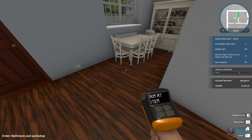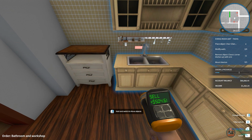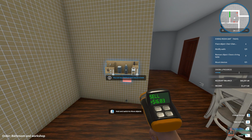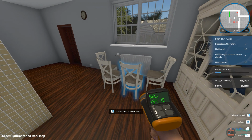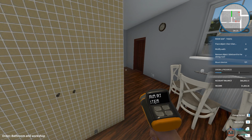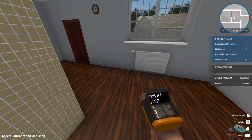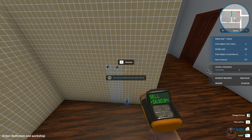So, all right. So we removed everything. We removed the classic corner kitchen set. Looks like this whole thing needs to go. Yep. Remove the object. Remove that. Remove shelf for kitchen utensils, which I'm assuming is this. Remove the sideboard. Remove the chairs. All right, I think we've gotten rid of everything we need to get rid of. So we want to talk about mounting some devices.